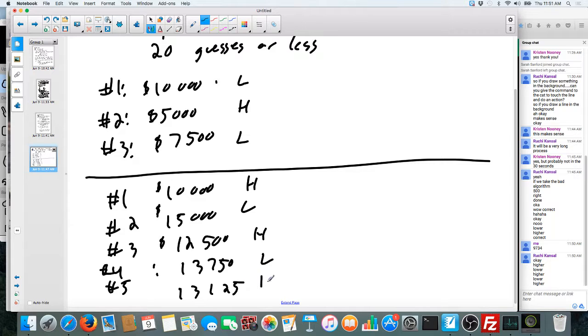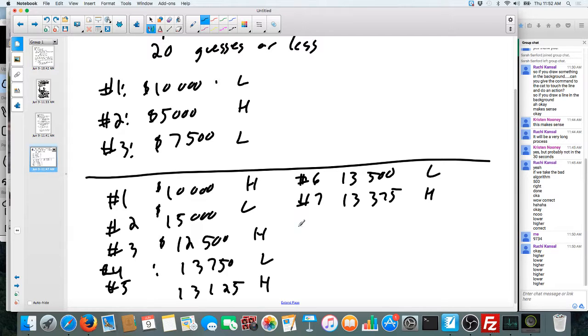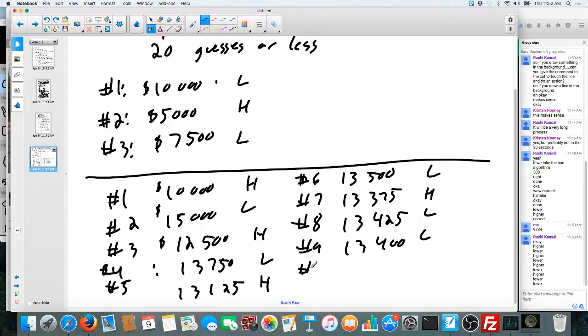Oh, higher. Sorry, I didn't see the higher. Guess 6, 13,500. Lower. Guess 7, 13,375. Guess 8, 13,425. Guess 9, 13,400. Guess 10, 13,390.